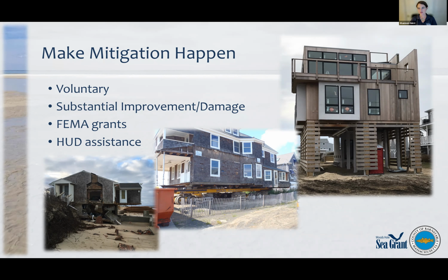And if folks are interested, then I'm happy to give more information on that. And then HUD assistance, so Housing and Urban Development, another federal department, they have something called the 203K loan. That is for low-income homeowners. They can take out a loan to make home improvements, and among those home improvements are flood mitigation measures. So that was approved within the last 10 years that you could use that for flood mitigation. So that's a way to help folks who might be a little more financially strapped to make these changes.